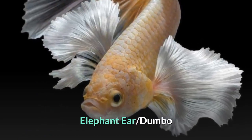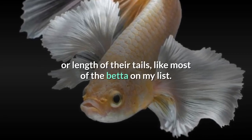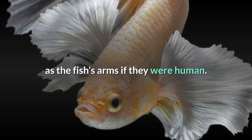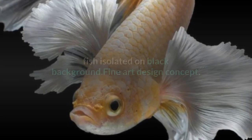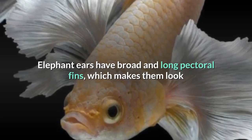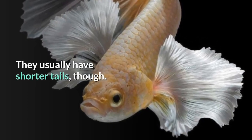Elephant ear, Dumbo. The elephant ear, or Dumbo bettas, are not classified based on the shape or length of their tails, like most of the bettas on my list. Instead, it's their pectoral fins we're interested in, what you might think of as the fish's arms if they were human. Elephant ears have broad and long pectoral fins, which makes them look like they have gigantic ears and are flying through the water with them. They usually have shorter tails, though.